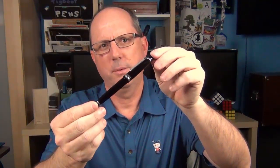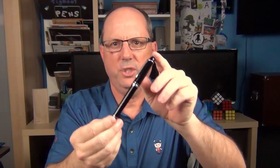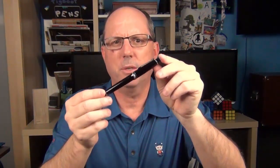Okay, coming in at number 4, we have a Sailor, and that Sailor is the Promenade. The Promenade is one of Sailor's entry-level pens into their 1911 series. Similar to Delta, Sailor's 1911 line can get a bit confusing. So you want to make sure that you do your research and understand the differences between such pens as the Prophet, the Standard, the Pro Gear, the Rialo, and the Promenade. And I think there might even be a couple others in there that I missed. But you get the idea.